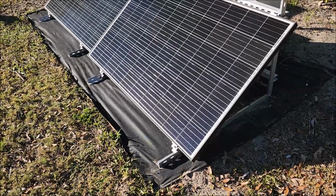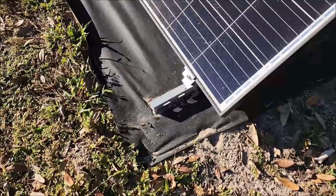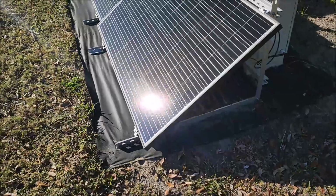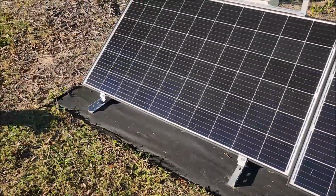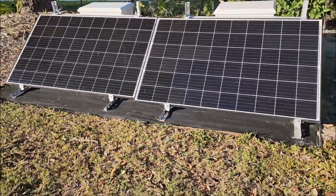We had some weed issues around our solar charging stations, so we put some of this weed barrier down to help control the weeds and keep our guys with the string trimmers away from the cables and stuff in the back. It's probably a bigger issue than a weed growing up on there, but this seems to control the weeds pretty well. Gives it a nice clean look.